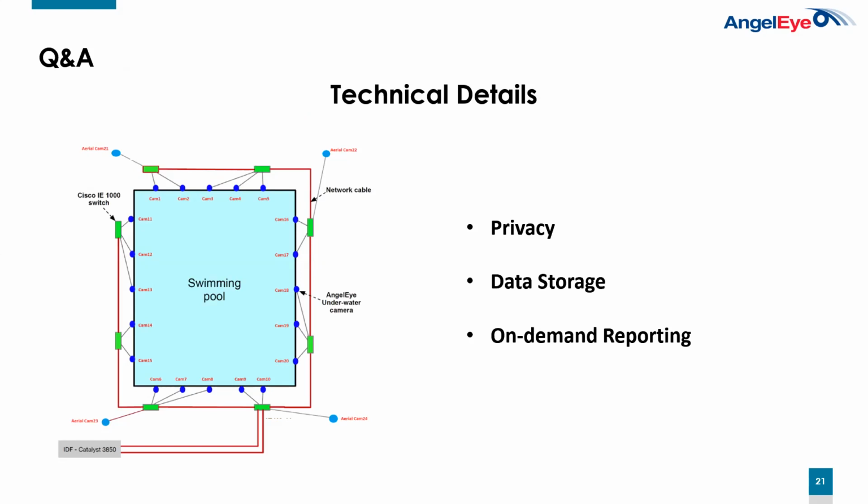So we can store data 10, 15, 30 days and hold that, both video and images, that are only accessible to authorized users. That data storage component is always set by the facility. We don't do any monitoring. We do not do any evaluation of incidents. That's all up to your facility, your risk managers, your sheriffs, and anyone else that would be involved in the process.